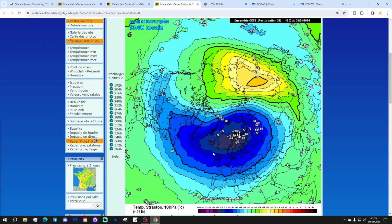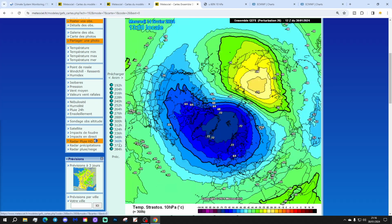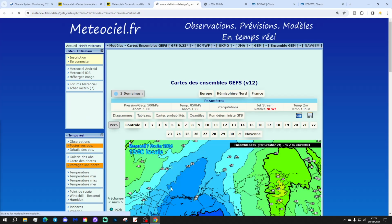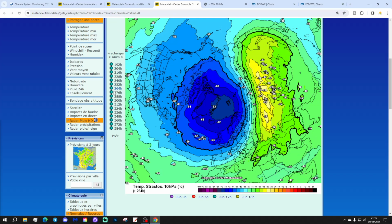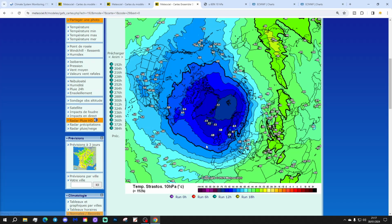Ensemble member number 25 looks like that. Ensemble member 26 again shows that a little bit more toned down. That one, maybe. Ensemble member number 27. That's quite a significant warming, isn't it, from Russia in towards the pole. Ensemble member number 28 looks like that. Again, quite a significant one with most of these ensemble members.